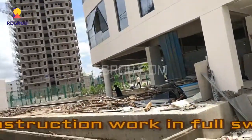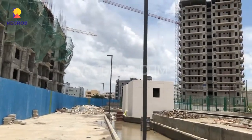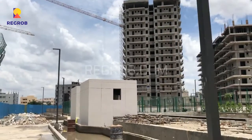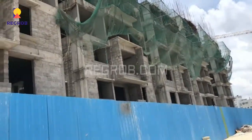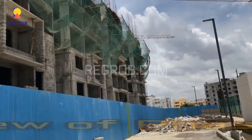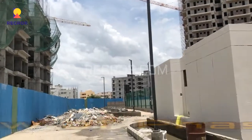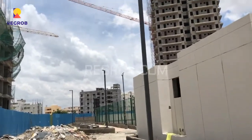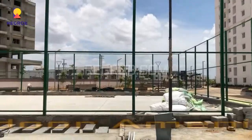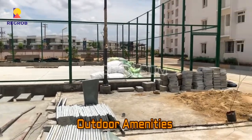So as you can see here, the construction work is in full swing. And here we are giving you the exterior view of the under construction towers of phase 2. And here we are showing you the outdoor amenities space.